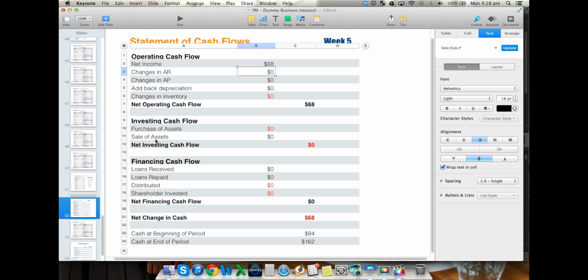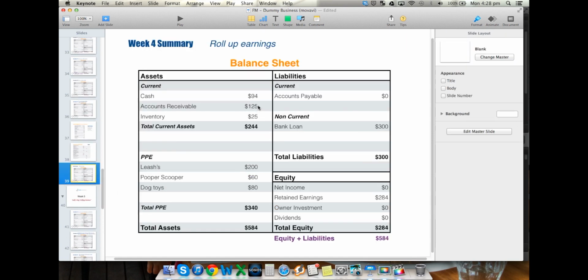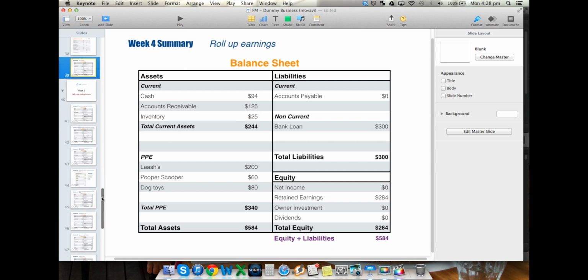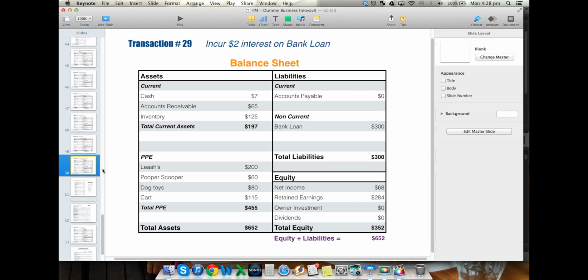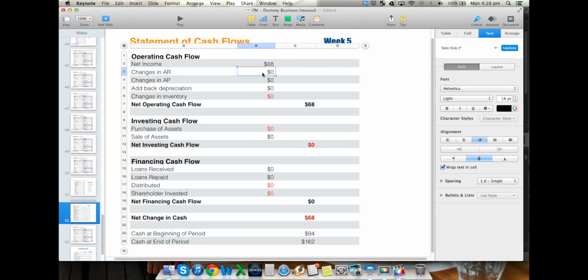Changes in accounts receivable. Let's take a look. We started with $125 in accounts receivable, and we finished with $65, so that's a change of $60. Now that went down by $60. That means we collected money in. People gave us money, meaning less people owe us money, so that's good for cash. So that's positive 60.